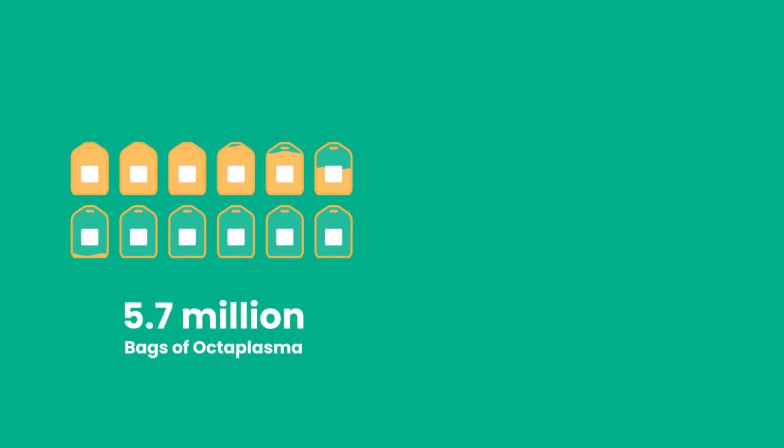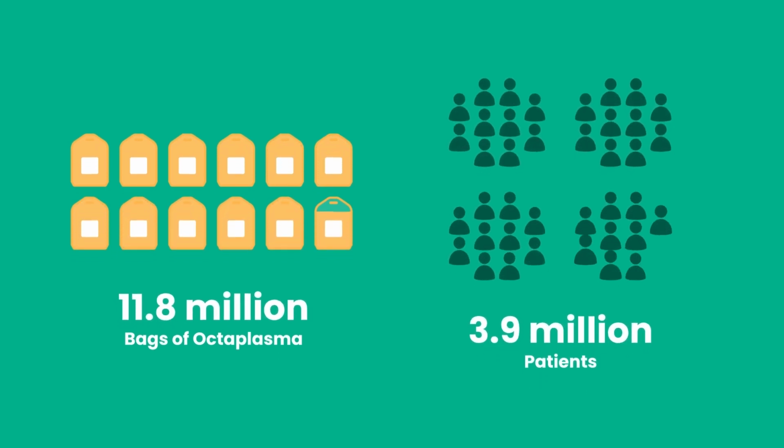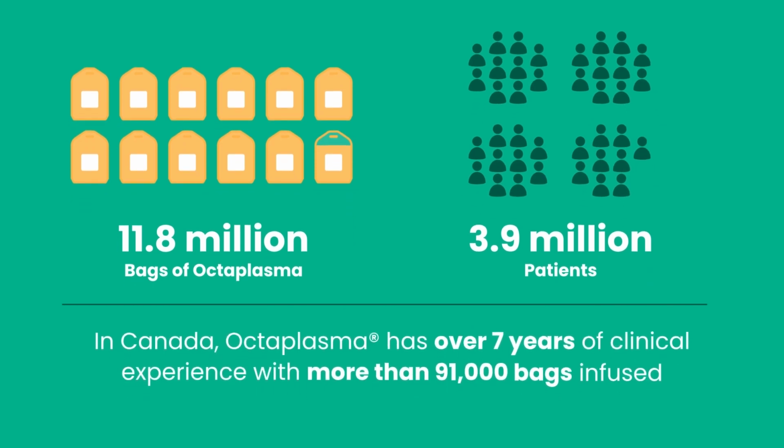Since 1992, more than 11.8 million bags of Octaplasma have been infused into 3.9 million patients. In Canada, Octaplasma has over 7 years of clinical experience with more than 91,000 bags infused.